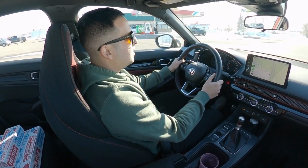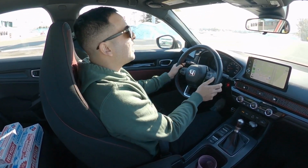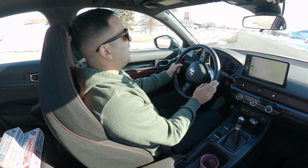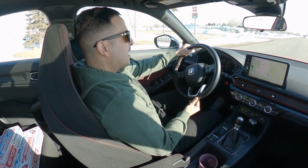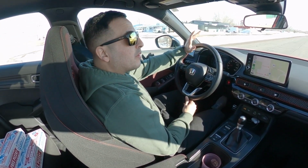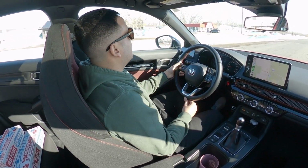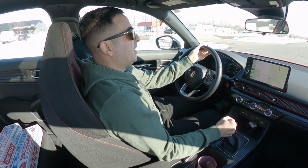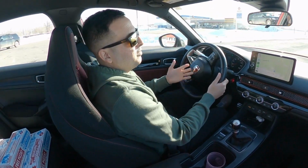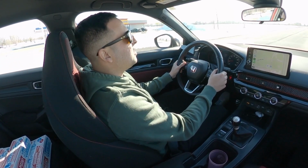Yeah, it's impressive. The stock clutch doesn't look bad at all. I can show you guys. Yeah, it doesn't look bad. That stock clutch never slipped for me. It was like a champ. It works like a champ. Never slipped or anything. I changed it just for, you know, peace of mind. That's the main reason I changed it.